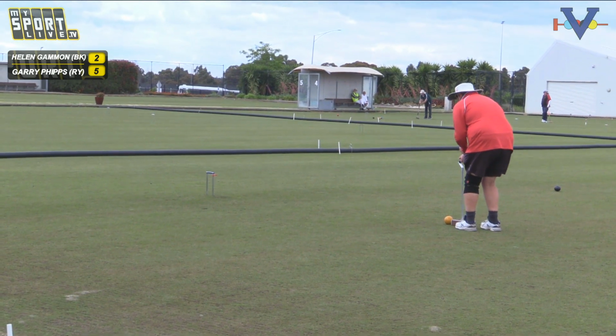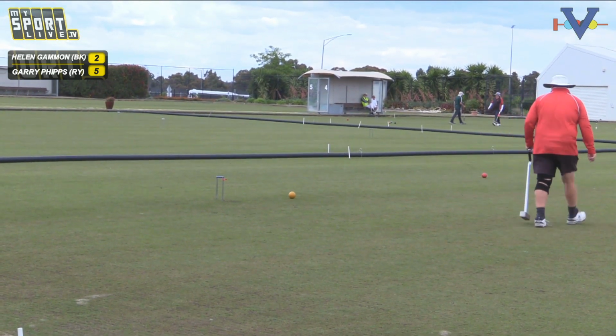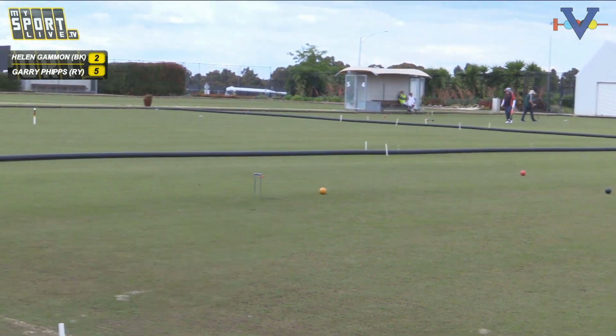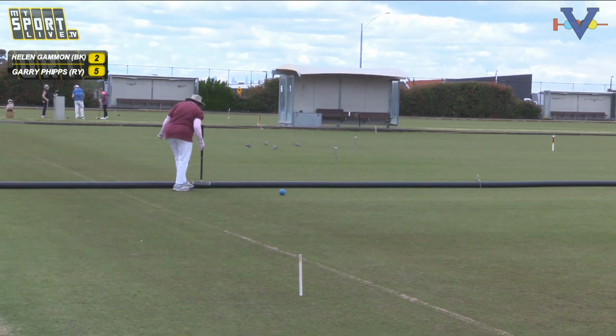Well, there is a country club in the United States that will soon have 24 courts. Well, I hope they've got enough players to fill them.